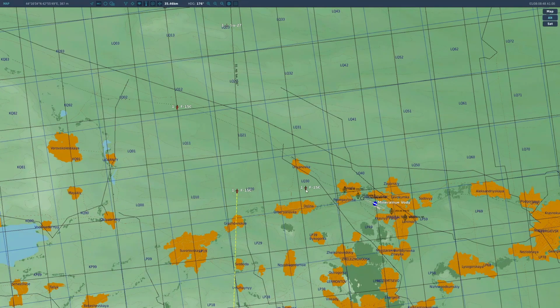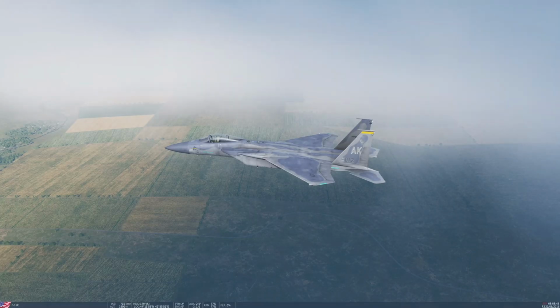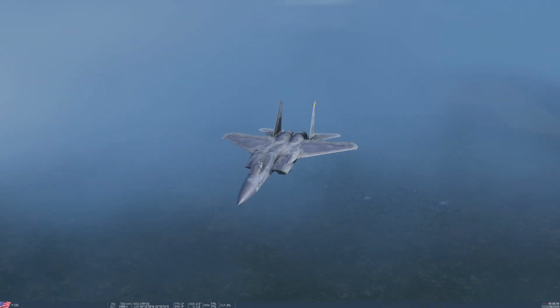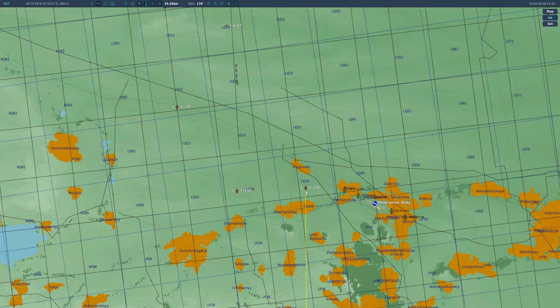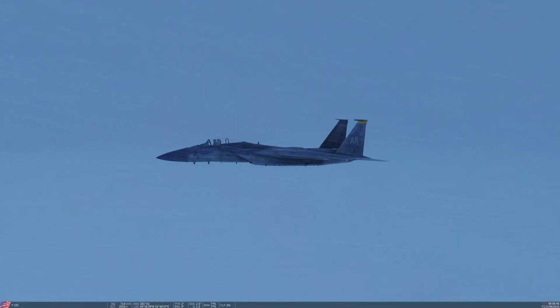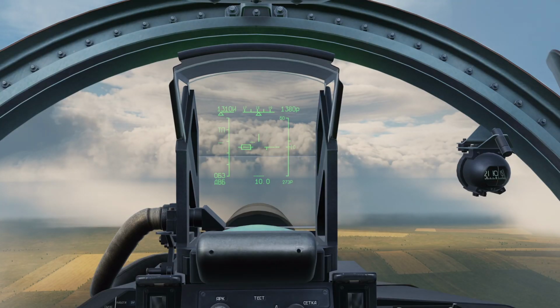Let's check the range to those ones as well. This guy is just outside of a cloud, so he's gone through the cloud, and we're still picking him up on the other side of the cloud. And his partner, let's take a look at him. He is in a cloud formation, so that makes no difference whatsoever. And we can lock him up, and if we're close enough, we can launch.